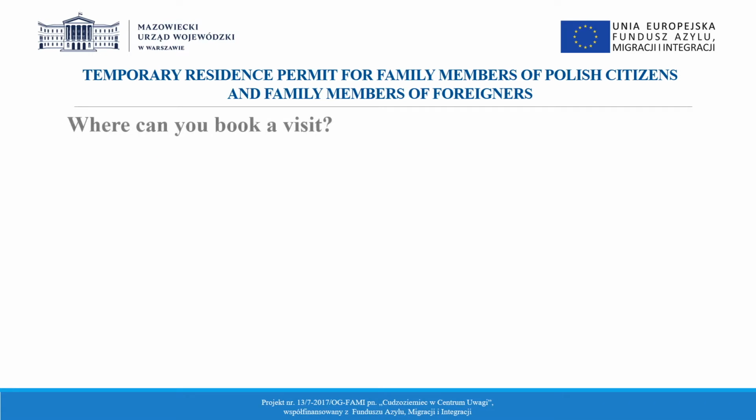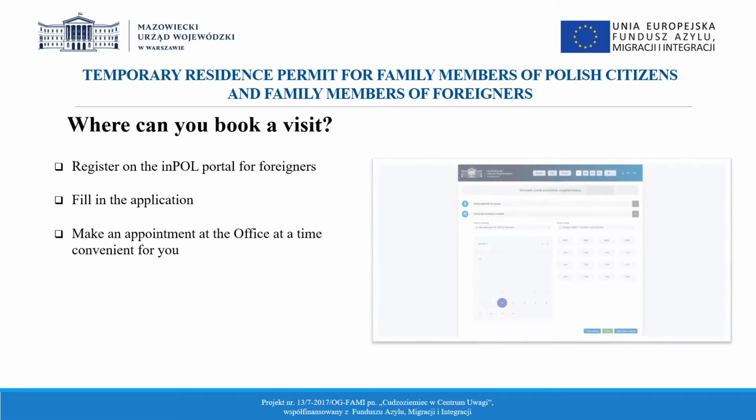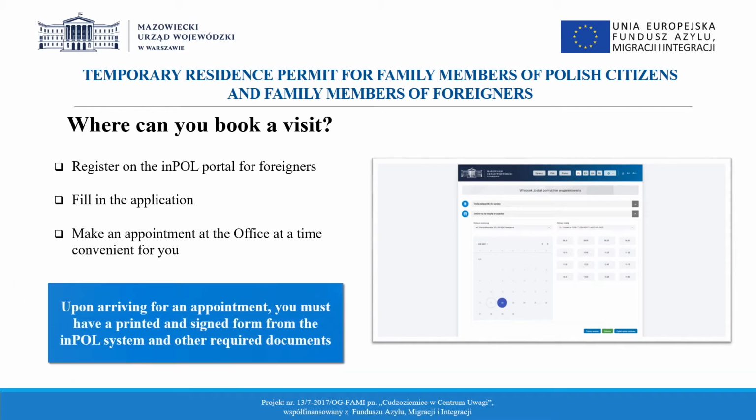Where can you book a visit? Register on the InPol portal for foreigners, fill in the application and make an appointment at the office at a time convenient for you. After creating an account in the InPol system, you will also have an option to attach scans of documents confirming your purpose of stay, pay the application's fee and track the status of the case. Remember that upon arriving for an appointment, you must have a printed and signed form from the InPol system and other required documents.